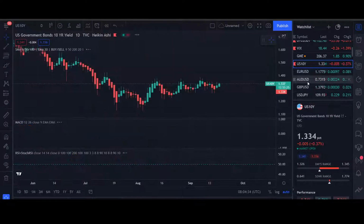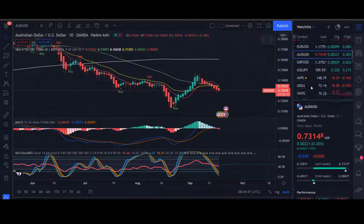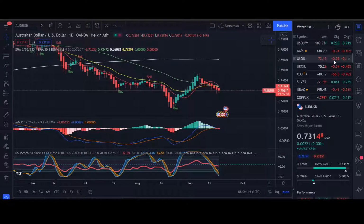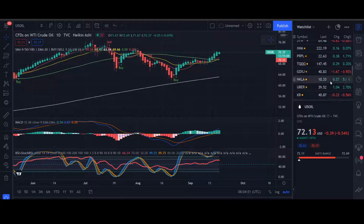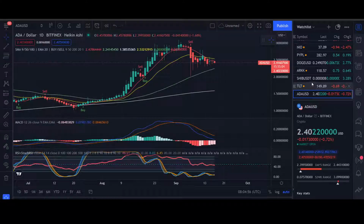US 10-year yield, nothing really happening. AUD USD, pretty much a sell-off. I'm not too sure why my sell indicator did not turn on. That looks like a pretty decent sell, but you can see that it is actually slowly falling. Nothing crazy. US oil, pretty strong gains. Yeah, that is really it. There's not much else to talk about.